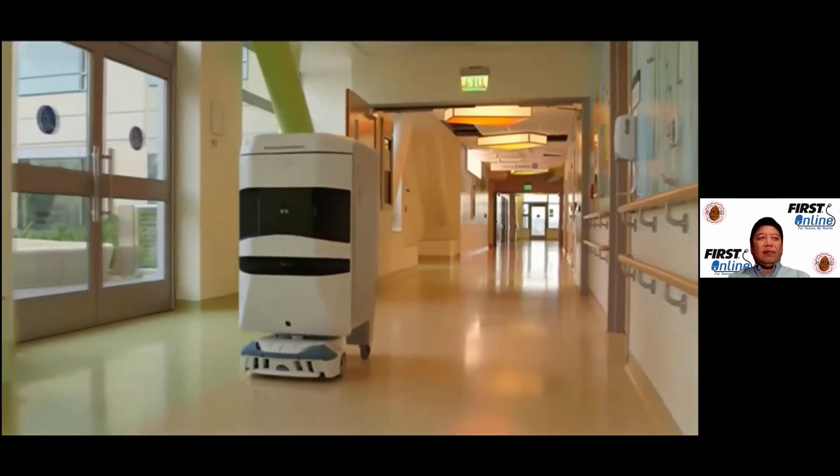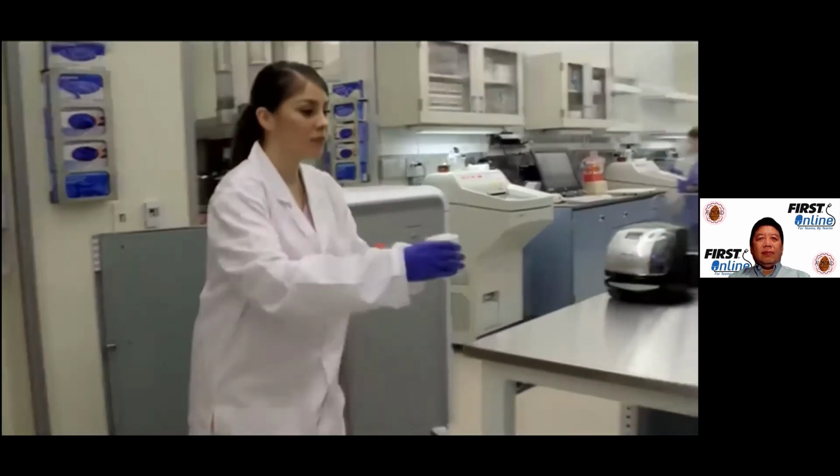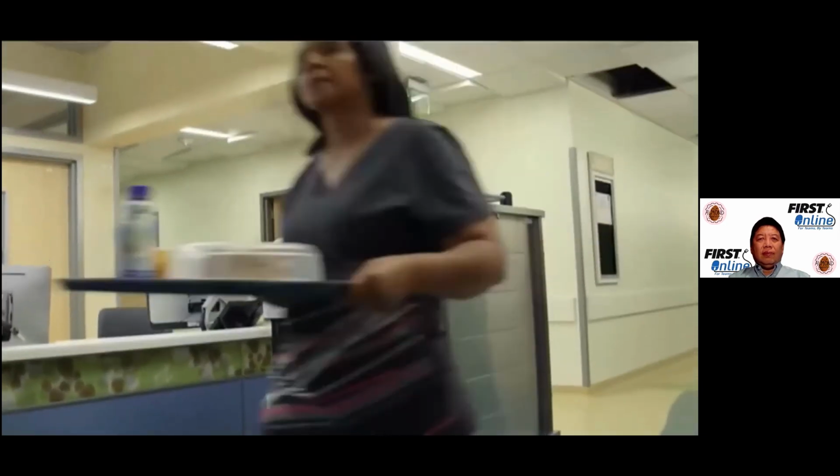Say hello to Tug, an automated delivery robot designed to move medical supplies, linens, and even patients' meals around the hospital. Aethon has developed this technology. It's an autonomous mobile robot. It's a robot that can travel inside a facility on its own. It does not require the infrastructure that other types of vehicles might require in order to navigate.